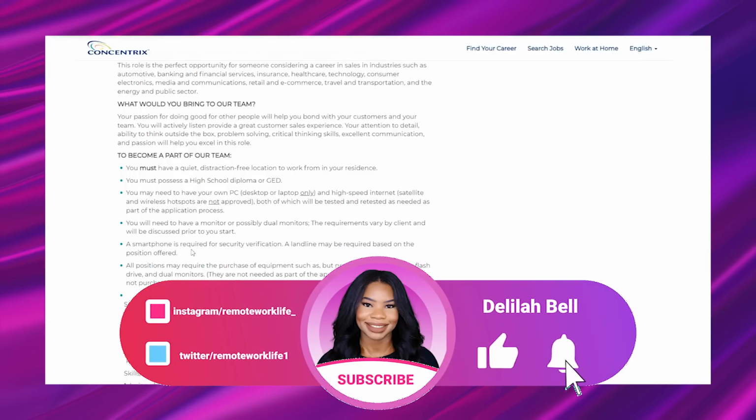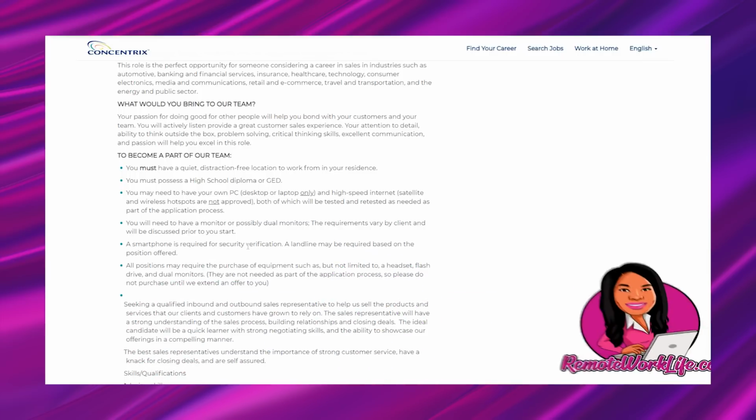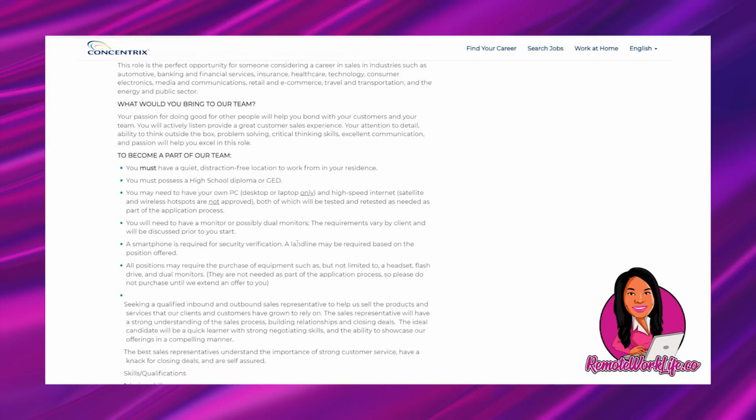A smartphone is required for security verification, and you could use a landline depending on the position. And some positions may require you to purchase equipment such as, but not limited to, a headset, flash drive, or dual monitors. And they are not needed as part of the application process, so don't purchase it until they extend an offer to you. And I want to take a moment to clarify this.